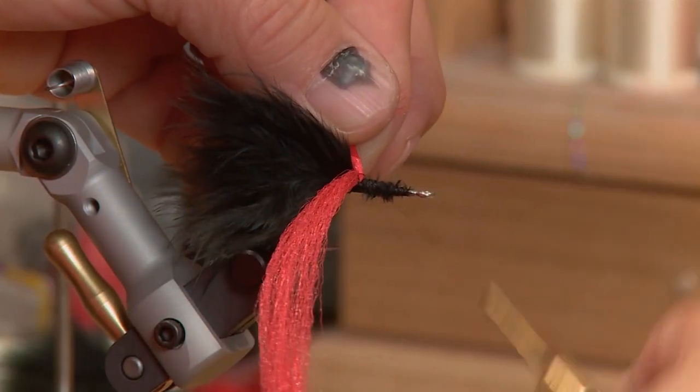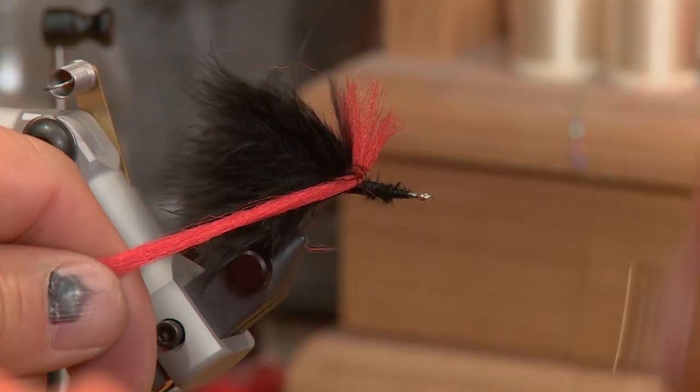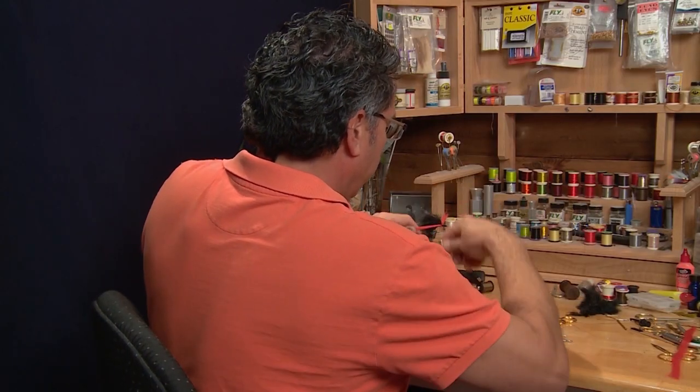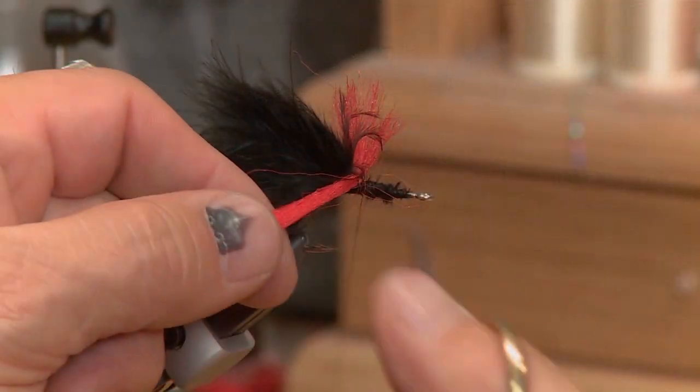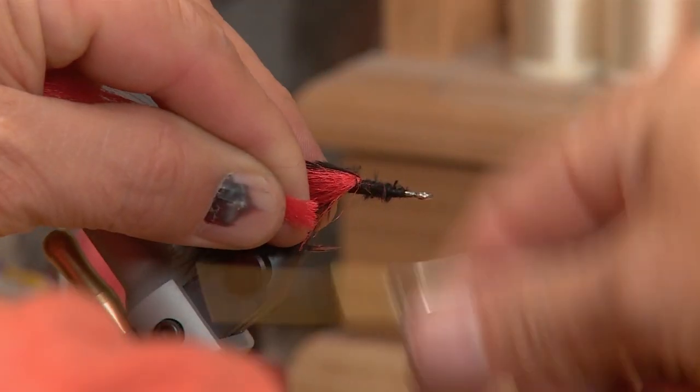tighten up a little bit, and then go around the other side and just do another couple of wraps. And I wanna take two or three wraps there just to tie it in and go in front of those fibers. And then what we're going to do is keep progressively pushing this up the hook and keep stacking it back to form the body and the head.